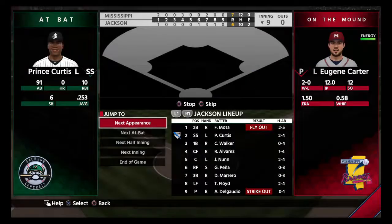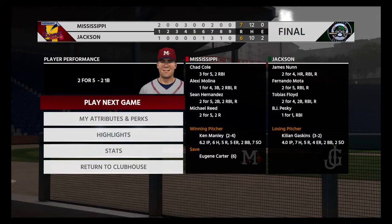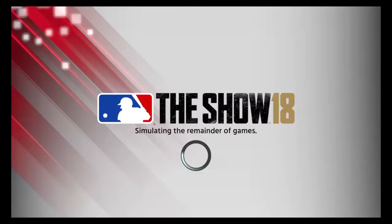The left fielder. And this afternoon's game closes as a one-run game, 7-6 today. Mississippi jumped out to an early lead in the first and never looked back. Ken Manley earns the win, his second. Killian Gaskins was only able to work 4 innings as he takes the loss. Eugene Carter earns the save out of the bullpen, his 6th.